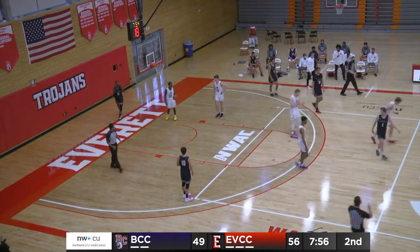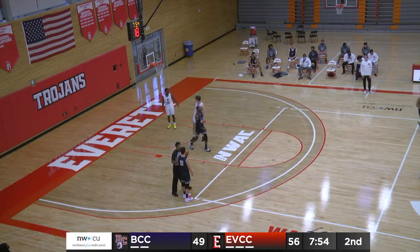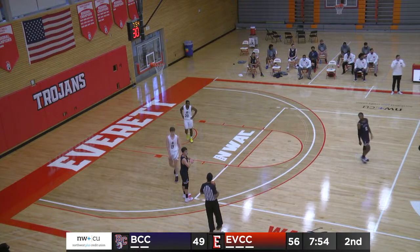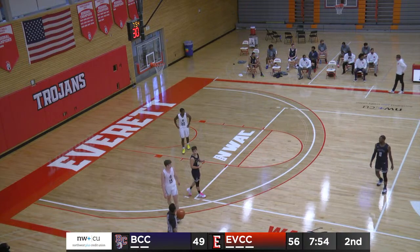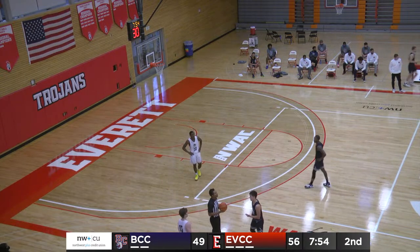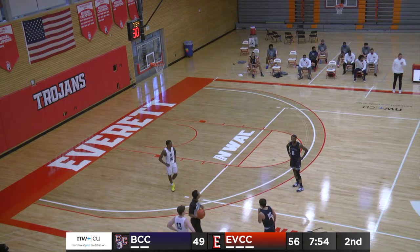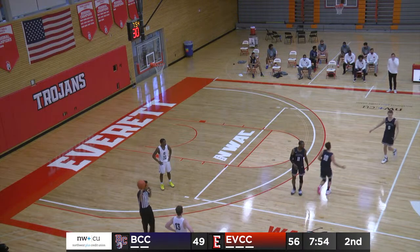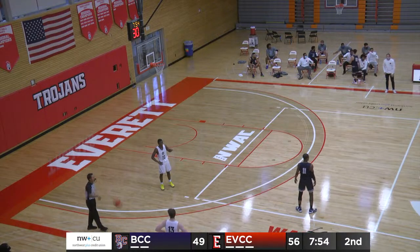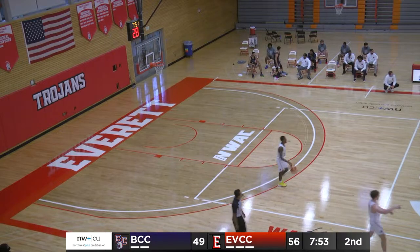And we get a whistle. It's going to be on Bellevue. Fourth personal foul on Maui Z. So Warren and Z both with 4 fouls. Looks like Bersano's coming in. Z is going to take the bench. So 2 starters for Bellevue on the bench with 4 fouls.